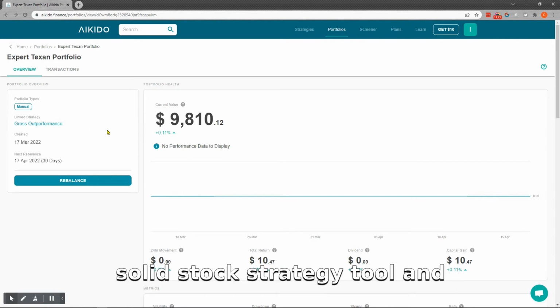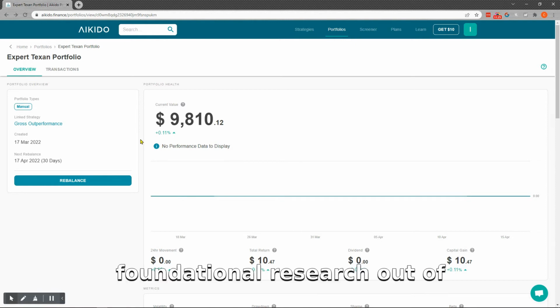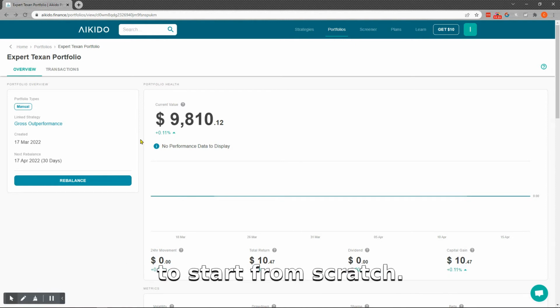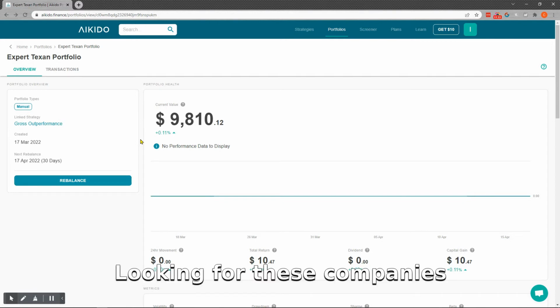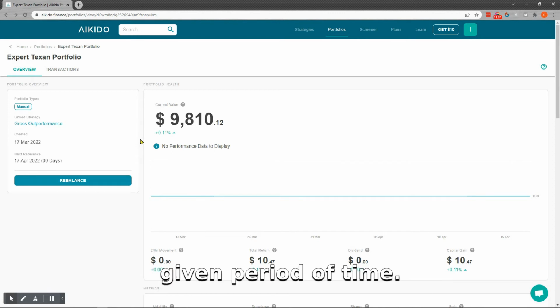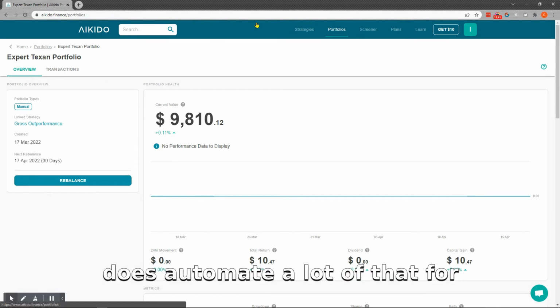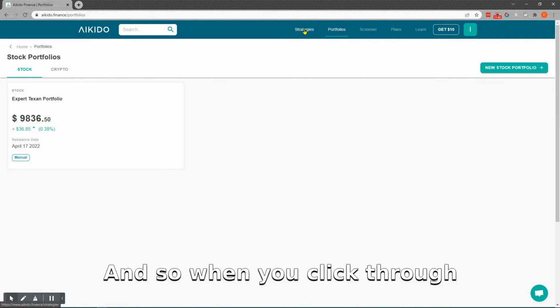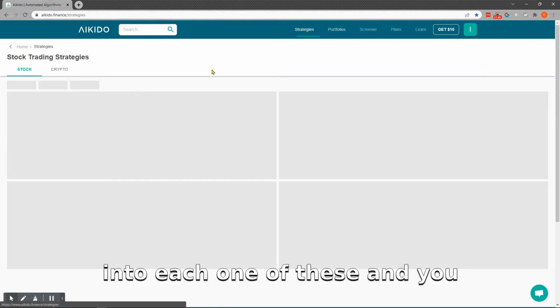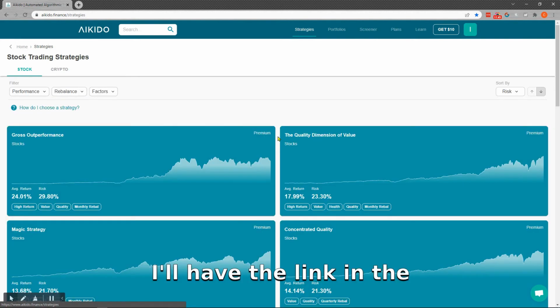But in general, if you're just playing by the numbers, so far this does appear to be a pretty solid stock strategy tool, and certainly can help you automate a lot of stuff. And like I said, get the foundational research out of the way so that you don't have to start from scratch looking for these companies with these returns over any given period of time. And so this tool really does automate a lot of that for you.